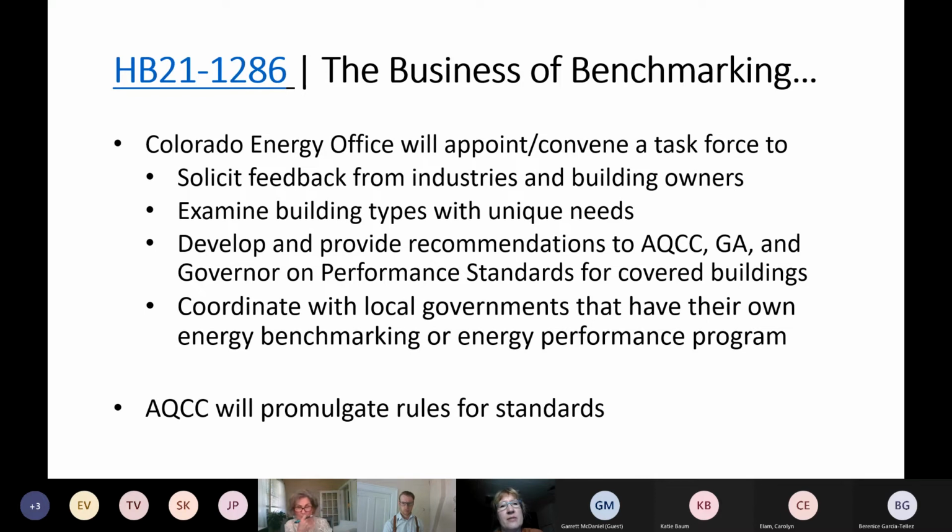They will convene that task force that I mentioned. They need to solicit feedback from industries and building owners. This is where that engagement comes in that I'm talking about. So the Colorado Energy Office is going to need to do outreach, so keep an eye out for that. They're going to look at those building types with unique needs that could potentially be exempted, and develop and provide recommendations to the Air Quality Control Commission, the General Assembly and the governor on performance standards that would emerge from this bill eventually, and to coordinate with local governments. Because, for example, City of Boulder has their own benchmarking program and would need to coordinate with Colorado Energy Office to make sure that all this stuff makes sense and doesn't make a lot of extra work.